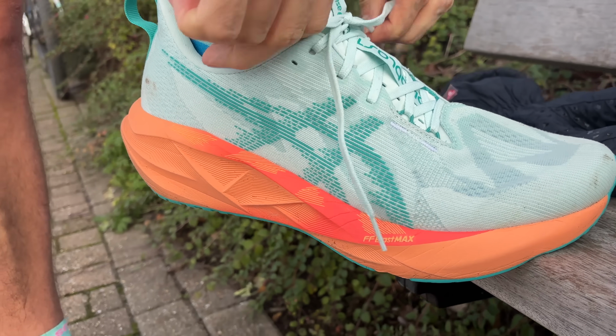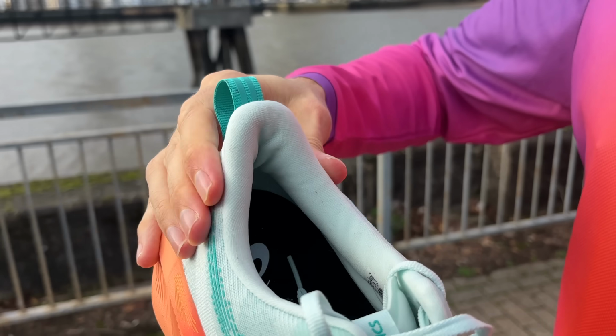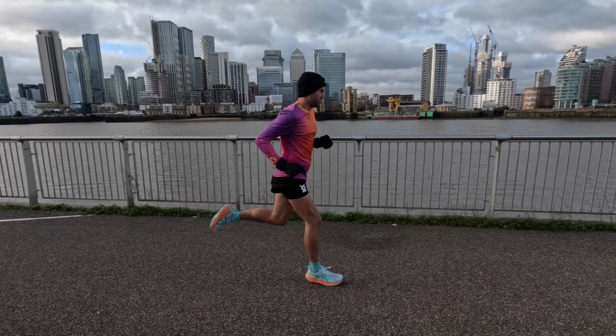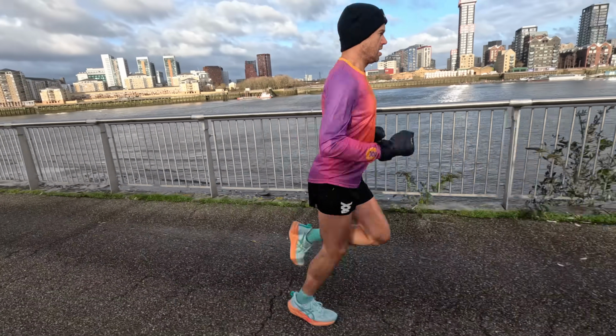It really does suit the vast majority of runners out there because it's so comfortable. One of the big things with the shoe is it's so versatile with the type of paces that you can achieve in the shoe, everything from a recovery jog to an all-out 5K race. If you just want one shoe to do it all, it's going to have you pretty well covered in all of those different pace ranges.